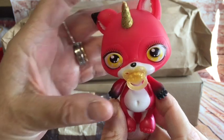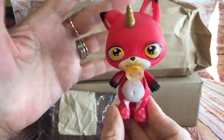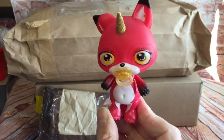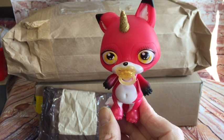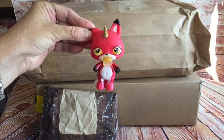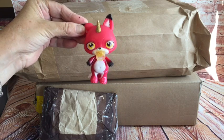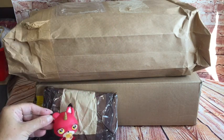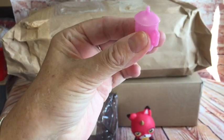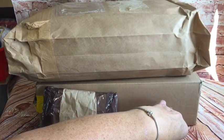They don't come with any slime or anything. Like I say, it was around £3 as opposed to the normal 10 or 15. So I thought it was worth a try. And I think you could repaint the eyes and then it wouldn't be too bad, would it? I just thought it was a cute little toy, and I do like them. I'm not bothered about the slime at all. So he did come with his little bottle, which is also a bit plasticky and cheap, but it was cheap, so what do you expect?